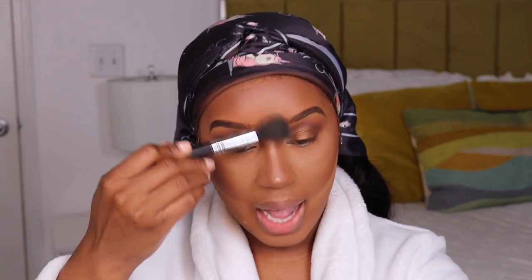Ooh, I like that. You guys know I don't really like highlight on my face, but because I did not get a blush, I feel like I owed you guys and I should just try out the highlight. But the highlight is cool. It's not really smooth. It's smooth when you swatch it, but when you apply it to your face, it is kind of gritty. And I don't know about that.